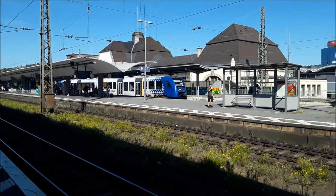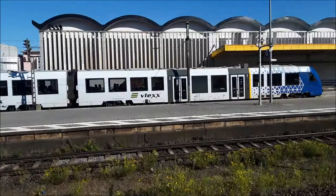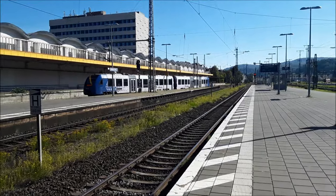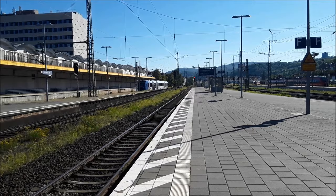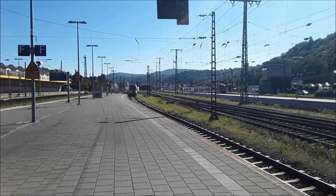Okay, heading off now is the 1605 RE17 service to Kaiserslautern Hauptbahnhof. Get it right. They've got to give you credit for trying, but probably failing. Okay, the next train to arrive is going to be the 1608 service to Nieuwerd.